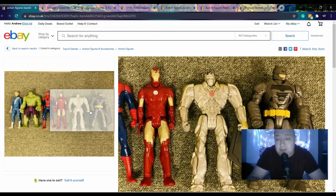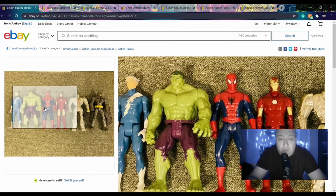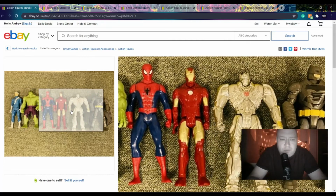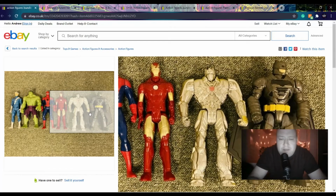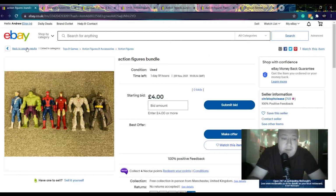So out of that set, you've got Batman, Spidey, Hulk, that look great. For more collectors, there's the Quicksilver. I'm not sure what set that's from, and you know, there's an Optimus Prime. There must be so many Primes about now. It must be ridiculous, but that's quite a nice little bundle.